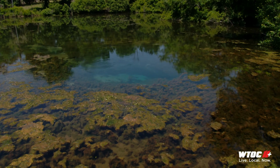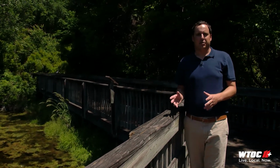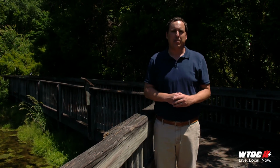This is the spring that gives Magnolia Springs State Park its name, but it's not just these clear waters that bring thousands of visitors to the state park in Jenkins County every year. It's also this park's place in American Civil War history.